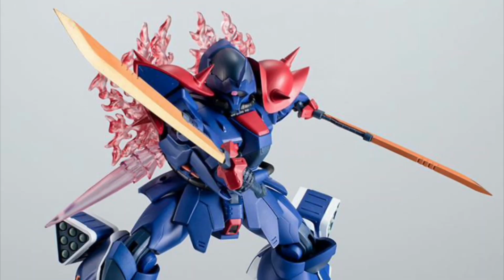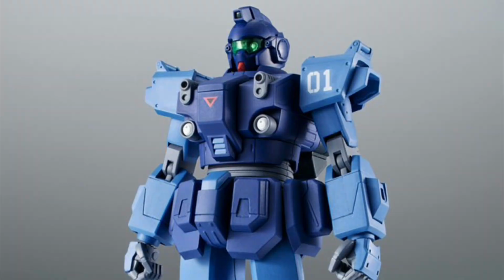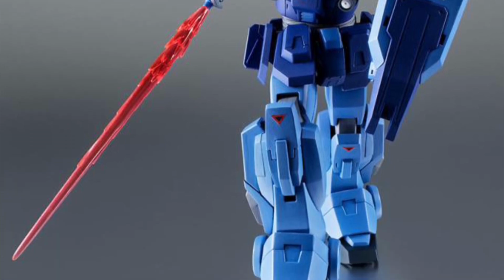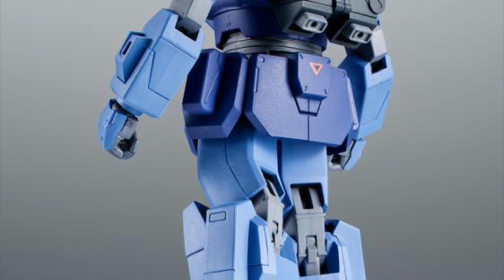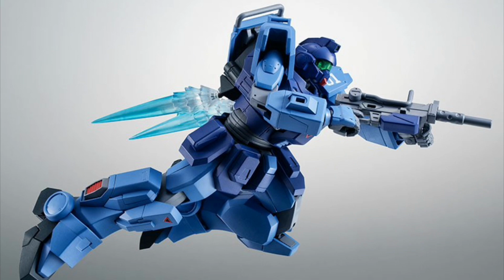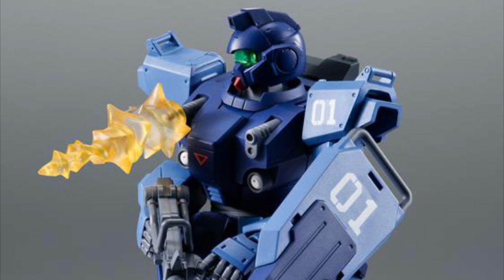Then we also have the RX-79BD-1 Blue Destiny Unit 1 anime version, March of 2024, and $95. Also 4.9 inches tall. Extra hands with the storage deck, 2 machine guns, a shield, a swappable visor, some effects parts, and these guys are looking pretty sweet.